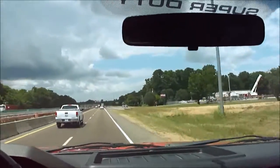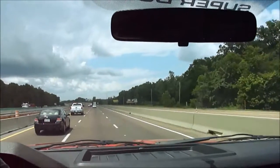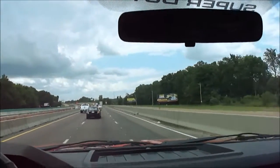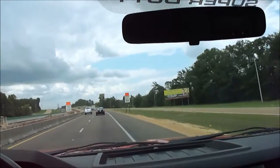You don't have to put head studs in them. You don't have to do anything else. You can just turn it up and drive. My last truck had a 6.4 in it, and I wish my new truck did too. It's got a 6.7, but these 6.4s, they're reliable. You can crank them up without a bunch of trouble.